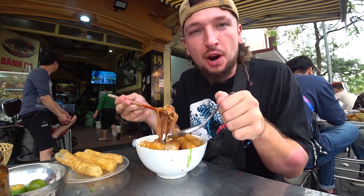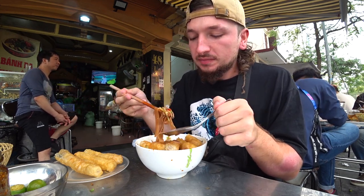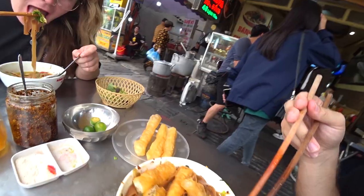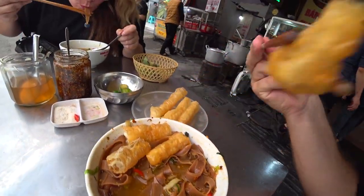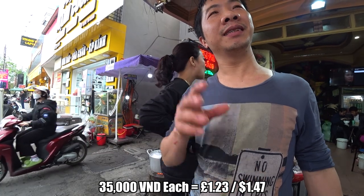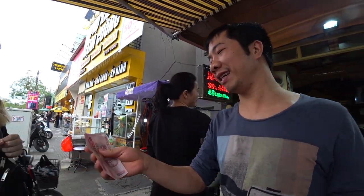Just literally simple fried bread, almost like a donut. But the broth just really absorbs into them. This is a really good dish. A proper Hai Phong specialty right here. Mmm. Bao nhiêu? 70,000. 75. 70. 70. 75.